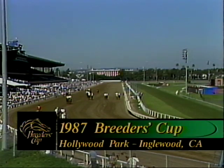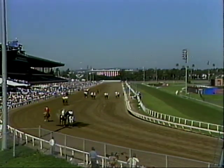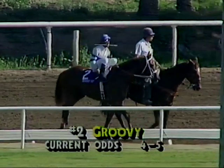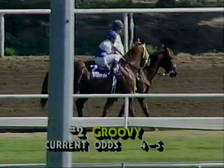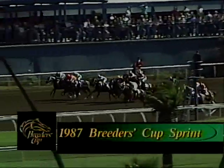The following year, the Cup returned to the site of the inaugural, Hollywood Park. The arrangement of the races was changed as the day got off with a bang in the sprint. The favorite Groovy at 4-5. They're in the gate. The flag is up, and they're off. Pine Tree Lane broke alertly and goes right to the front. Very Subtle is right there, and Groovy down on the inside, and Pine Tree Lane is in front. Groovy full tilt to stay with her early.